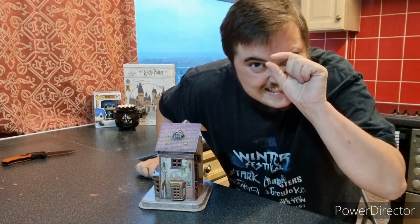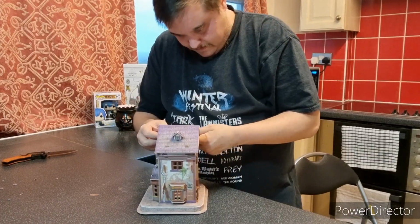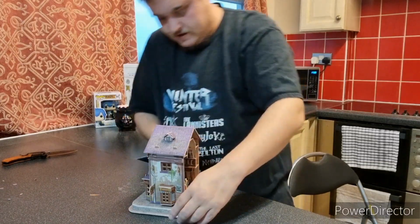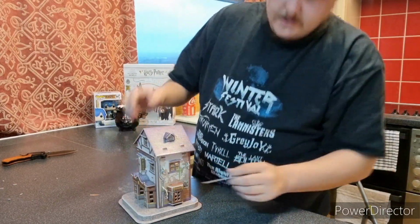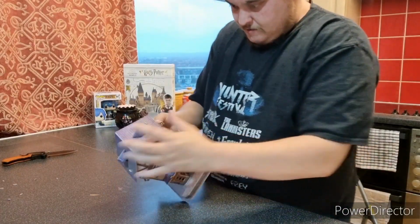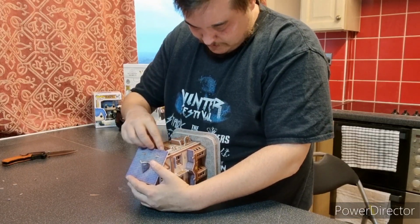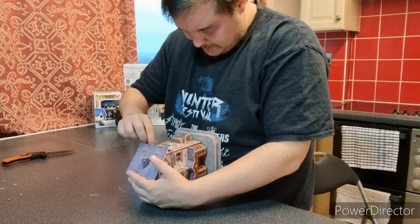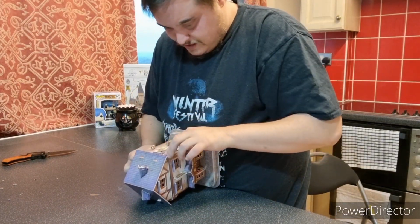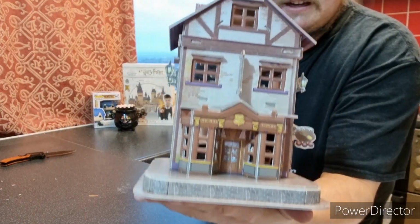The roof is a little tickly, a bit fiddly. But that always happens to me. Sometimes I just go, no, I'm gonna fall off. No. Yes, just shove this one back on again. Stay on. Please and thank you. There we go. So yeah, that's that bit.